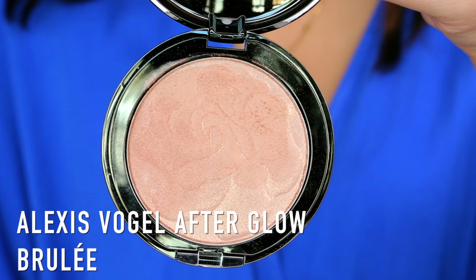So this is the shade Meringue, and this guy right here, same thing, Brûlée, same thing. Really excited because look at that color. It's like, oh my God, I have found the best highlighter ever.